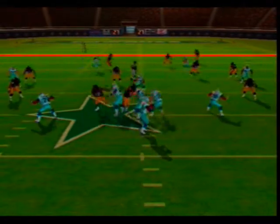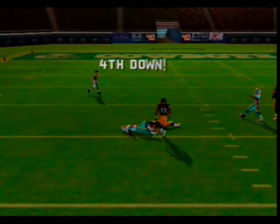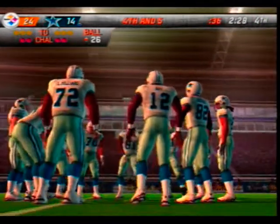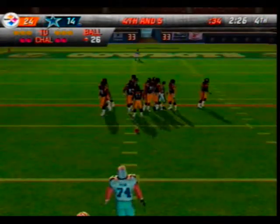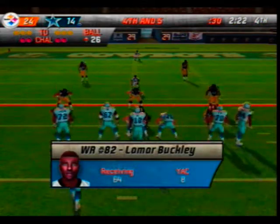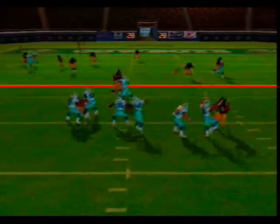Play football. The Steelers come out in a nickel package. Under pressure, throwing. At least from the wide receiver. They get the completion, but it's not enough to move the chains. So now the decision whether to kick the field goal here or go for it on fourth down. Fourth and five coming up here. No hesitation here. They're going to go for it.